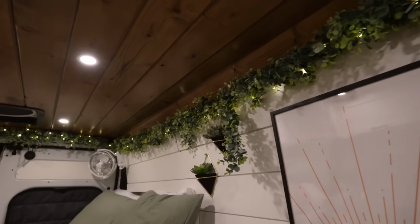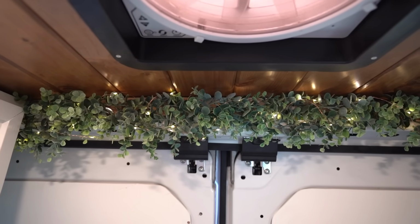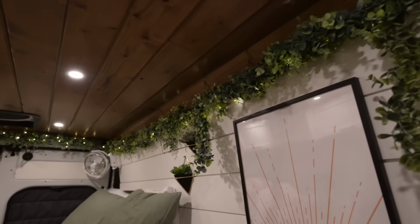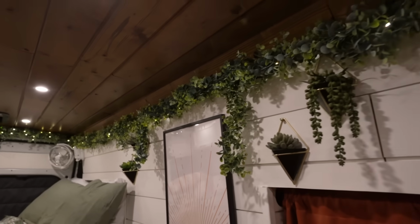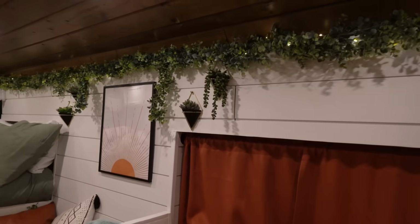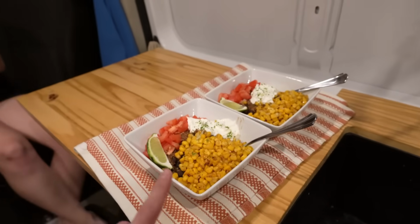We already had some in the back that Natalie had crisscrossed and added to the lights that we've had since day one of the build. And we kind of just wanted to match it along the rest of the van. It is kind of a lot, but I think it looks good and I think it will grow on me. It might be a little extra, but that's fine. If we like it, that's all that matters, right? And thank you for those.